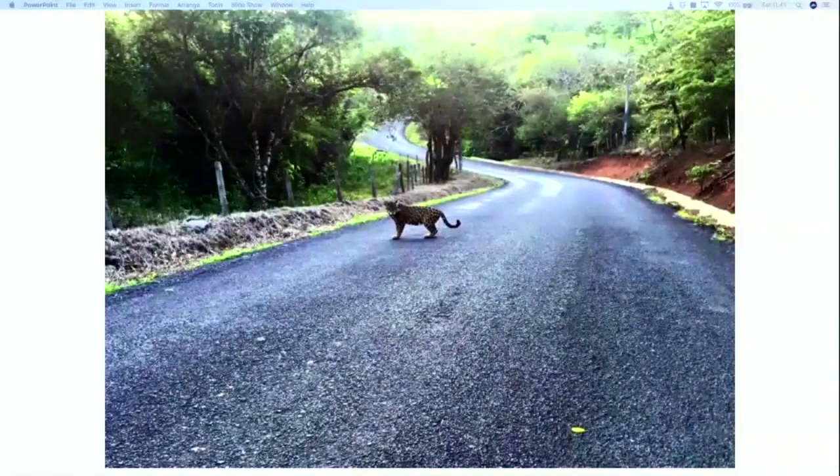I know that picture was taken 3 years ago. What is a jaguar doing on a paved road? A paved road means that there are humans close by. What is a jaguar doing in the middle of a paved road outside a protected area? The nearest protected area is 25 kilometers away.